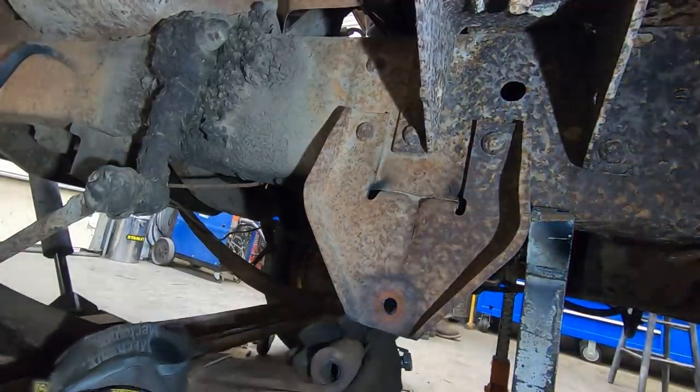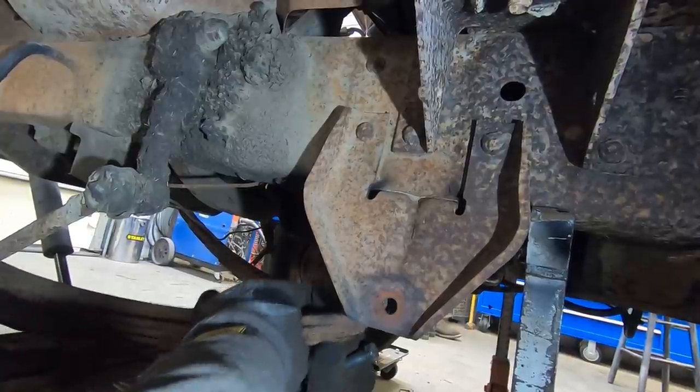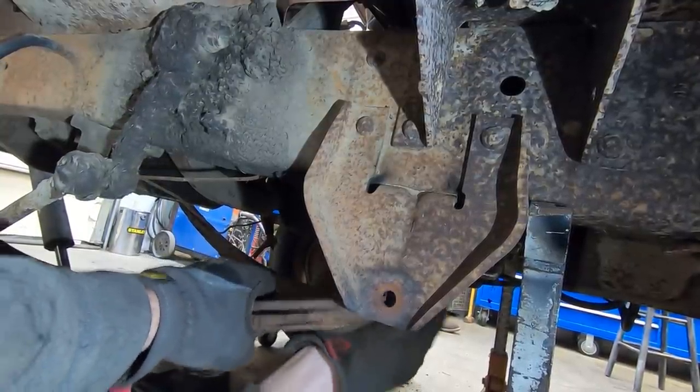Why isn't this lining up? I hope these are the right springs. Ford, you didn't change something mid-year, did you? Okay, front's in place. Hopefully this goes now. It should.